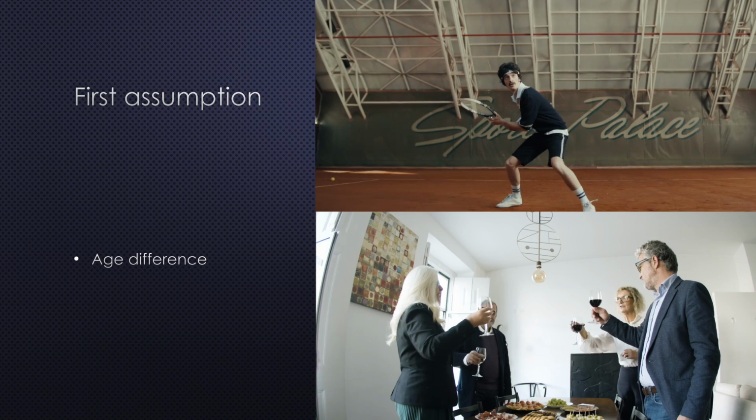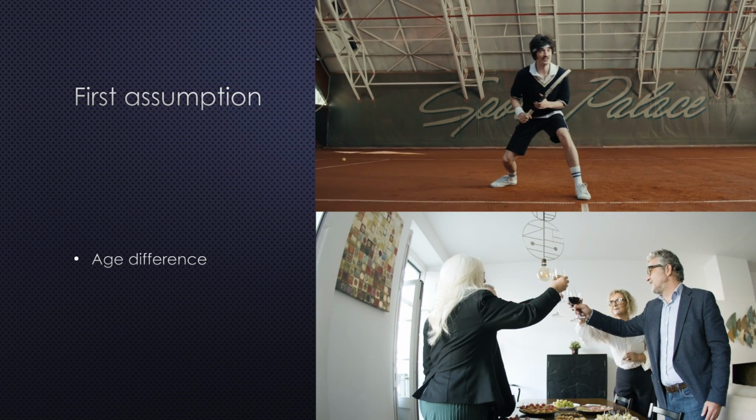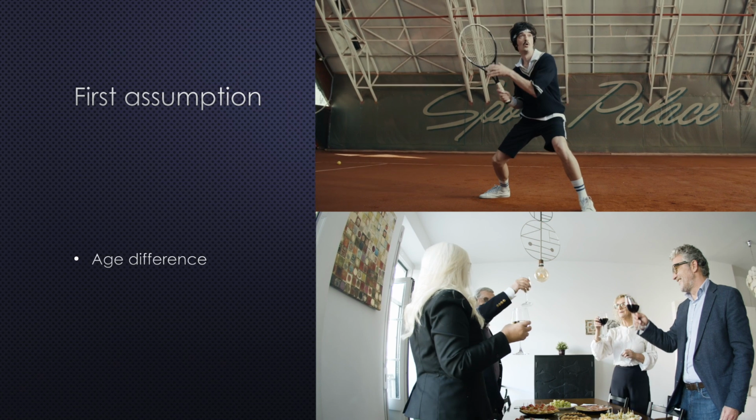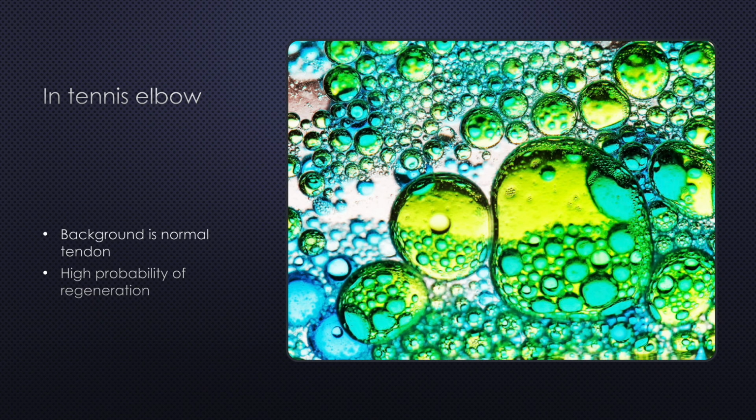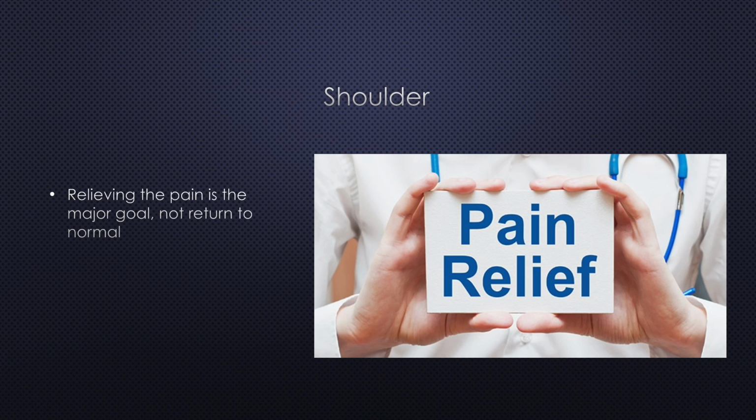The age group of intractable pain in the shoulder joint is older than that of elbow tendon pathology. In tennis elbow, there is a high probability of regeneration by many factors. In shoulder pain, the background is severe osteoarthritis and tendon degeneration, and of course, has a high probability of worsening. We need to lower the level of expectation.